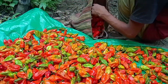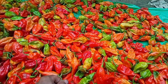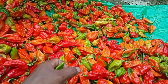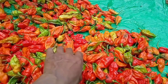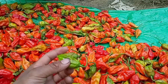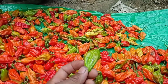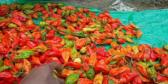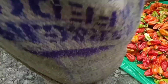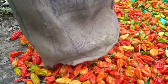Now he's selecting the fully red ones because we have collected all this half red and fully red one. We have to collect even this one also, because if we don't pluck even this one, it will get red by one night. So we have to pluck all this.